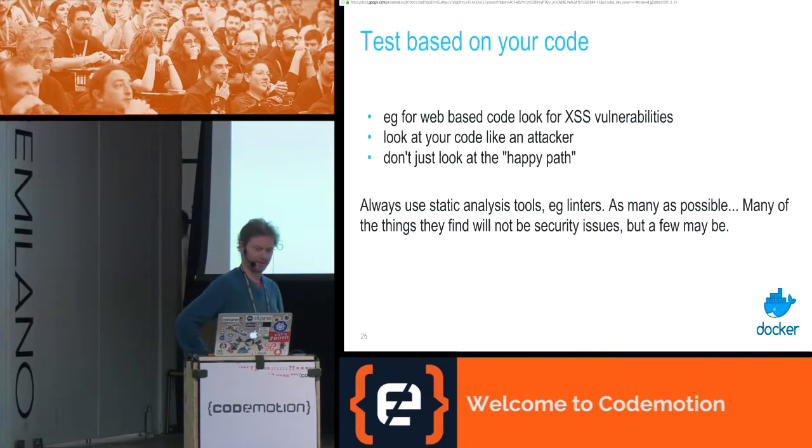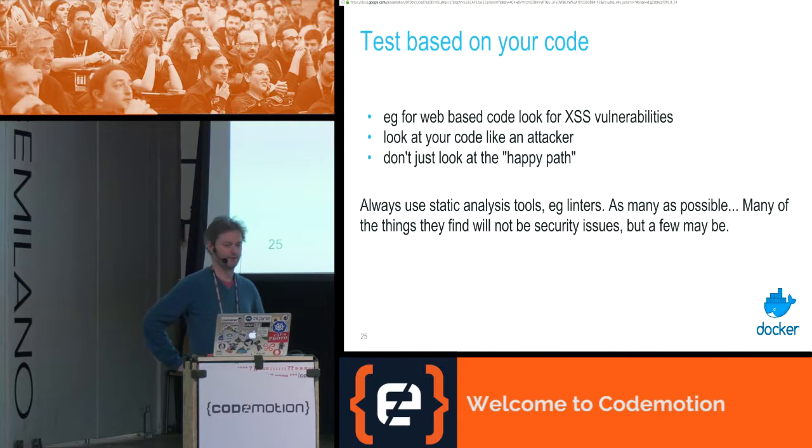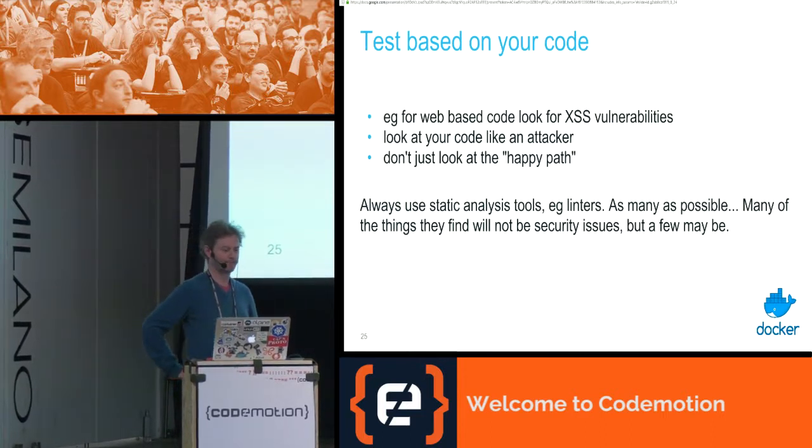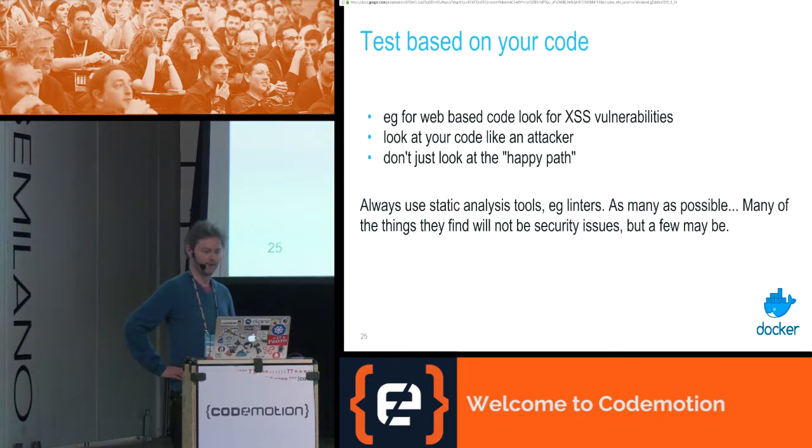If you can't do the test based on your code, look at what kind of code you're writing, what kind of things can go wrong. There are lots of good places to look and learn about particular things. If you've got web-based code, cross-site scripting, just look at your code as if you're trying to hack it.